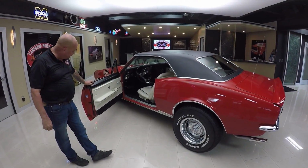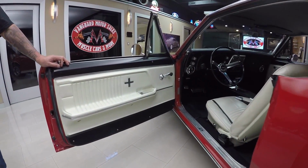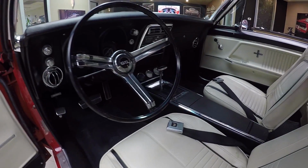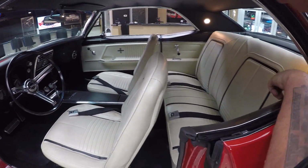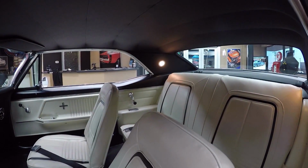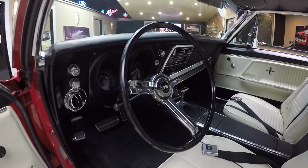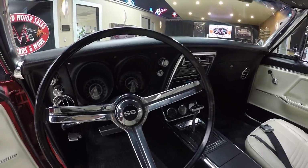Look at that door panel. It's got the deluxe interior in it, looks great. Carpeting looks good. Steering wheel's in beautiful shape. It's got the center console with the automatic shifter there. Got seat belts in the front and seat belts in the rear. All the trims back there around the back window. It looks like the dome lights are working. The headliner's in good shape. Dash pad itself looks good. The gauge faces look good. The lenses look great. The chrome on the knobs. Beautiful car inside.